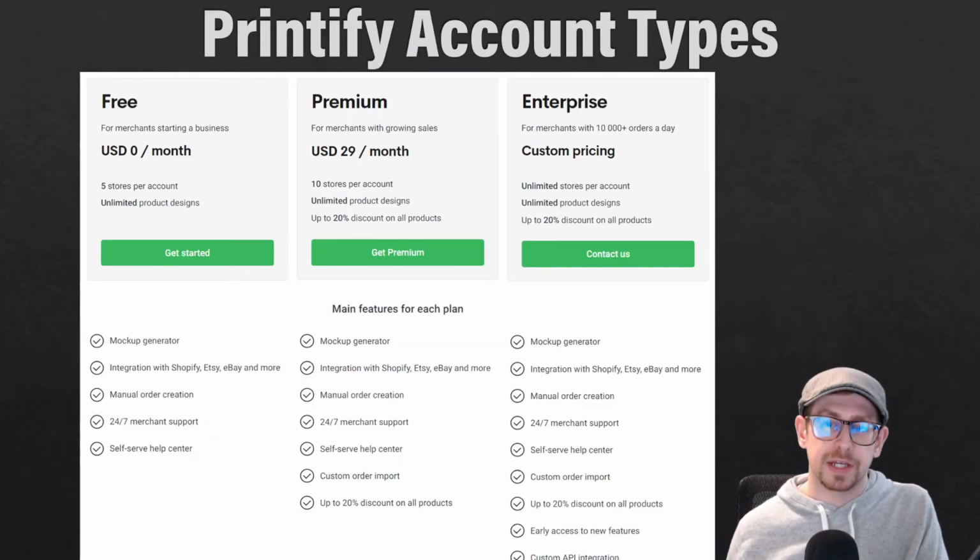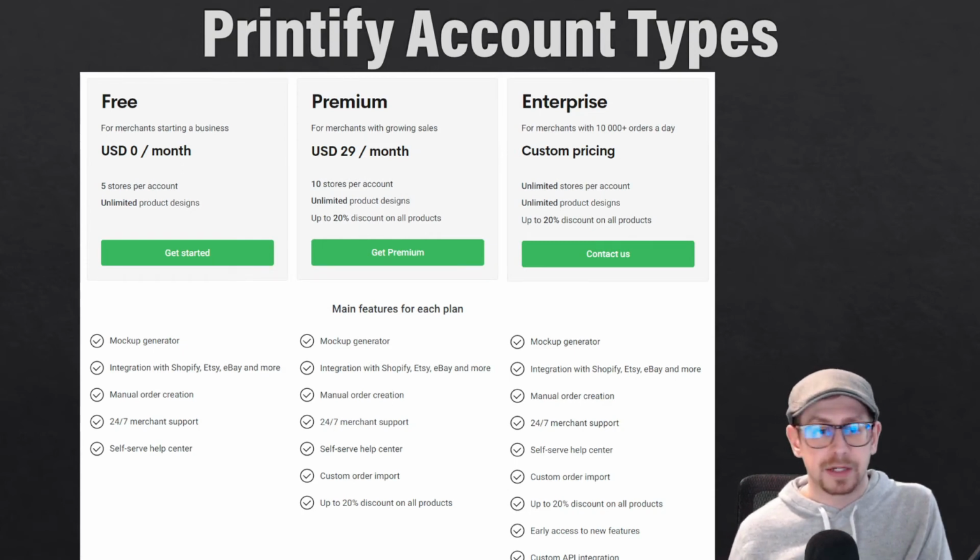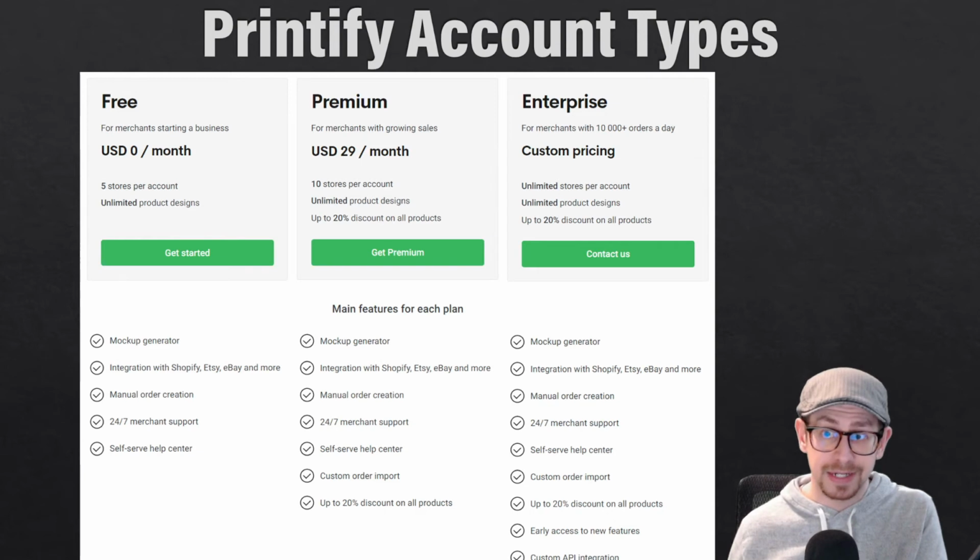So here are the account types. The free plan lets you have up to 5 stores in your account. Unlimited product designs, that just means how many files you can upload through your portal to keep on file. The premium plan that I mentioned is $29 a month currently, or you can pay annually, and that's $299, which drops the monthly price to $25.